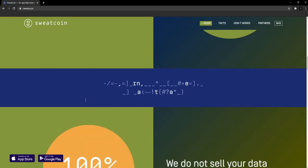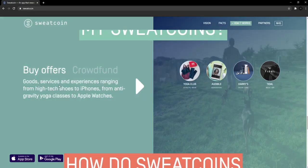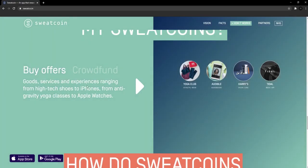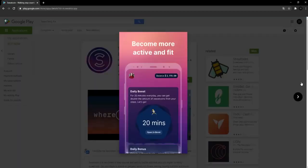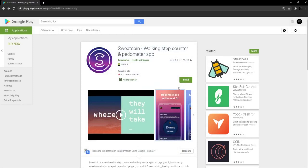With this value you can buy goods, services, and experiences ranging from high-tech shoes to iPhones, from anti-gravity yoga classes to Apple Watches. This will also make you move more, to lead a healthy lifestyle, and at the same time to make Bitcoins. This is how the app should look, and as you can see, the coins can be converted into PayPal money. That is perfect.